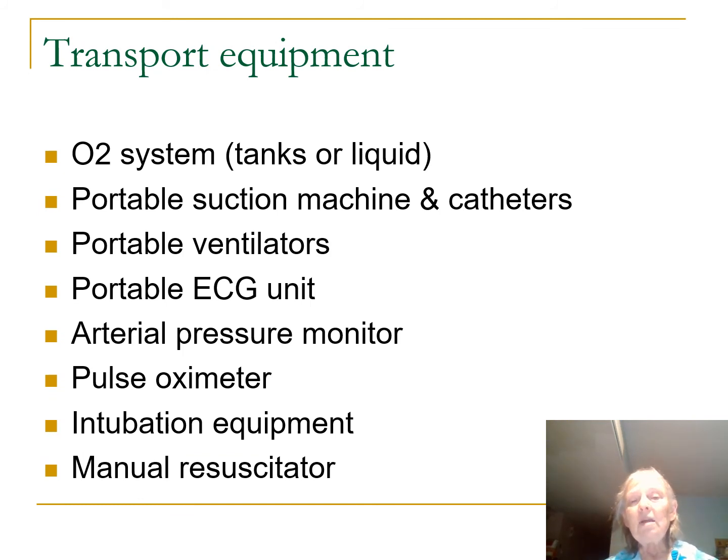So if you're going to be a therapist who's going to fly, you need to know about your transport equipment, tanks or liquid, the suction machine. All of these different things are made for the plane or for the flight. And part of your job is going to be to go around, make sure that they're there and that they're secured appropriately and that they're actually working.